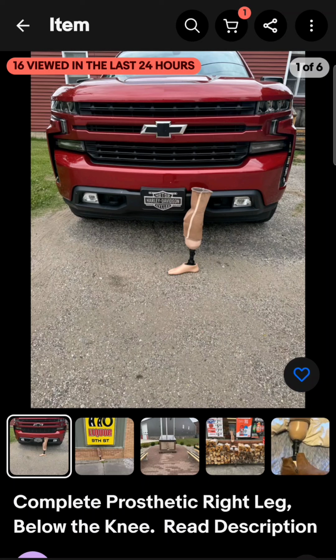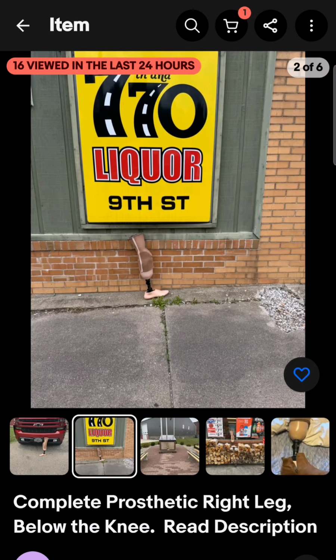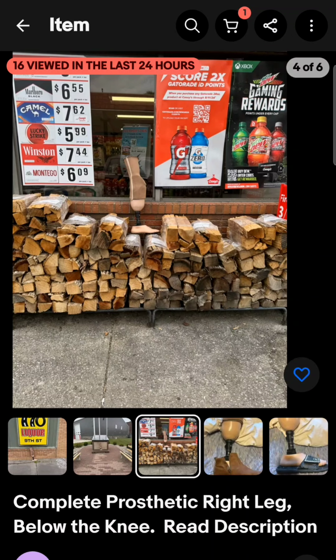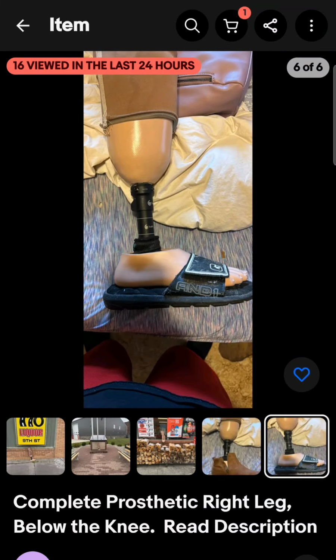And just when you think it can't get any better or worse, we have this here prosthetic leg. It's apparently been viewed 16 times in the last 24 hours, but this isn't just any prosthetic leg. This prosthetic leg likes Chevy trucks. It likes going to the liquor store, which really makes me think that it should belong to a veteran. He took it to a high school, which is a tad bit questionable. Sometimes this prosthetic leg identifies as firewood, and sometimes it wears goofy looking shoes and even slides.